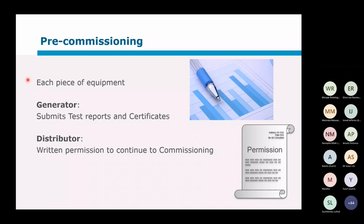Now, during... Sorry, Gerard, by "you", do you mean the municipality? You don't mean the distributor when you say "you"? No, I mean the distributor, sorry. Well, actually, whoever does the construction and who's responsible, that party should do these pre-commissioning tests. Okay, well, thanks, Mark.